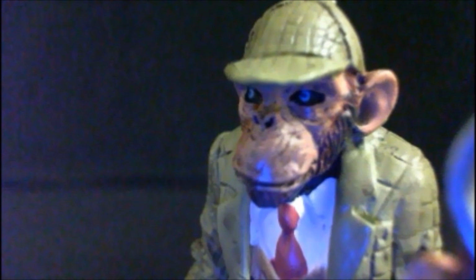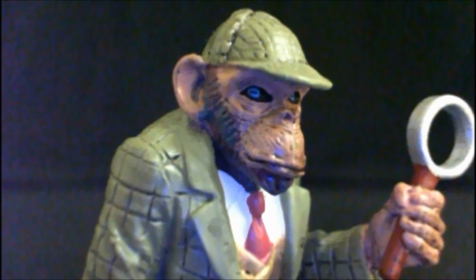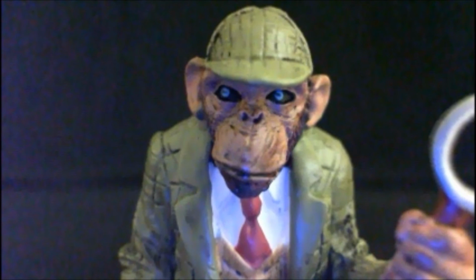He looks like a chimp. Love the muzzle. Love his nostrils. Love the big ears. And I just think everything about it is fantastic, especially his eyes. His eyes are great. They're sort of haunting looking, and I love the blue color that they gave them. He's just one of the best figures in the line, I think.